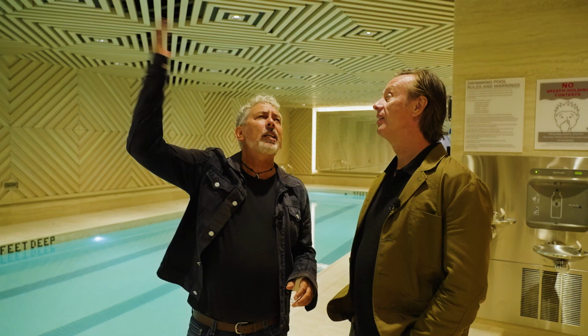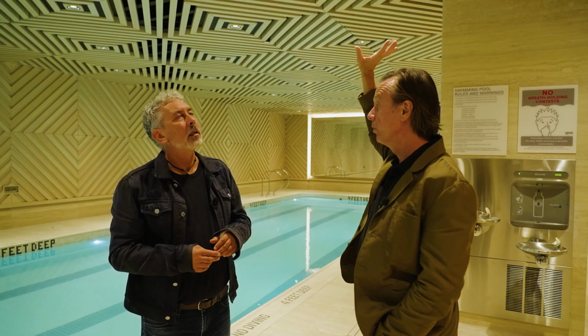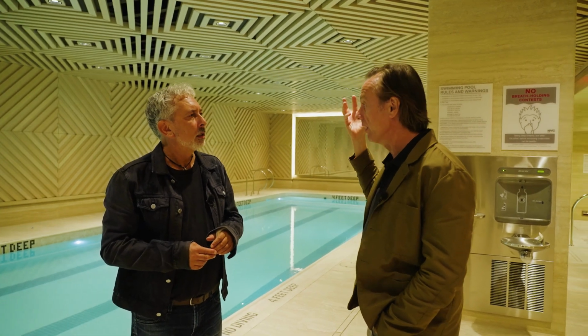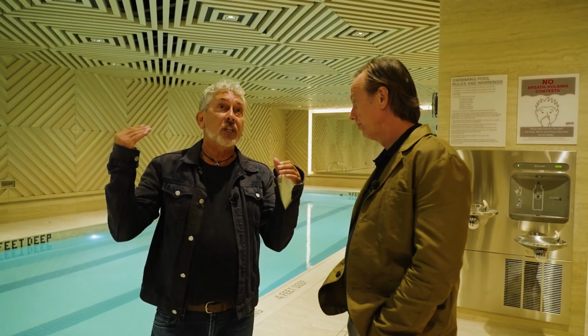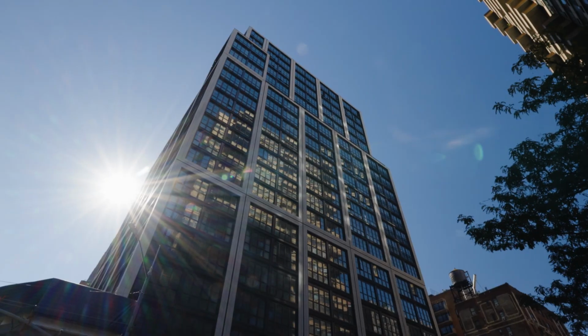And there's something interesting going on with the acoustics as well. Yeah, so all the ceiling panels are actually open in between the wood rails, and above that we have an acoustic blanket that absorbs all the sound. So we wanted to make sure that it felt like a spa and it sounded like a spa. Yeah, especially with the intensity of kids in here and so on. Exactly.